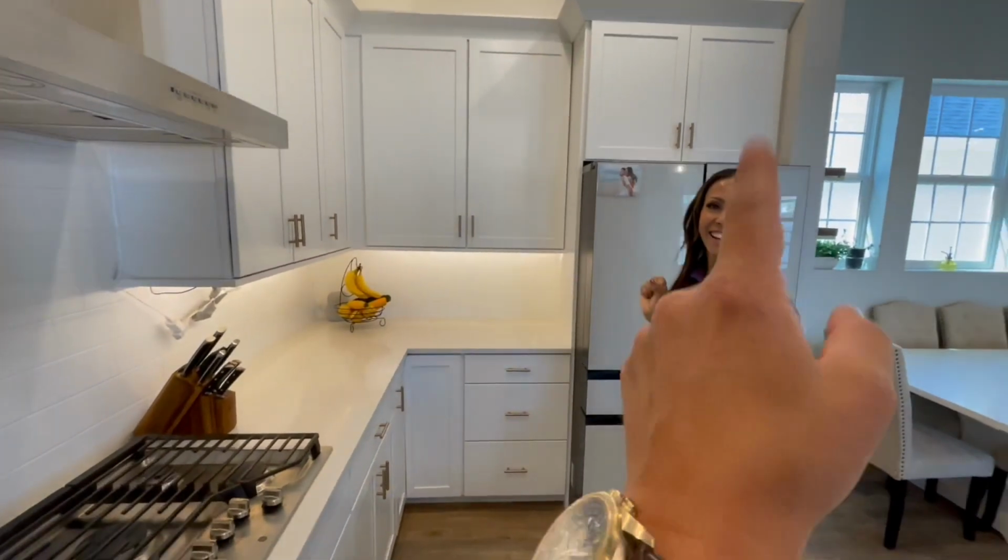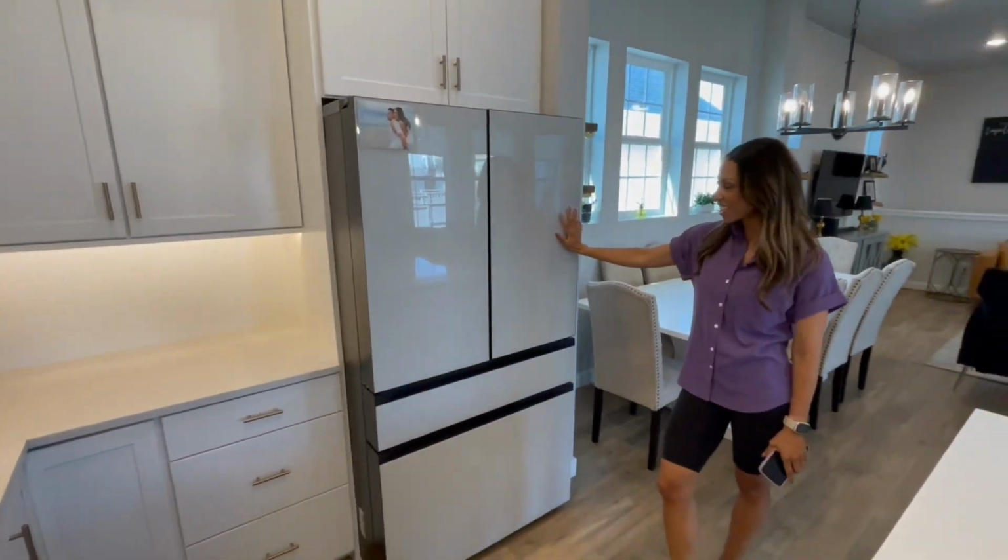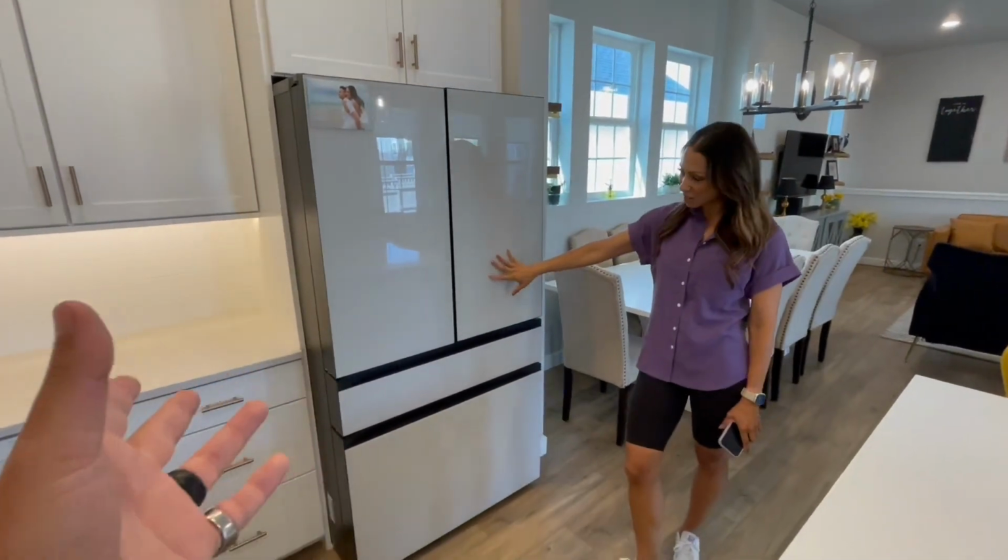Now I noticed the fridge, which is a very fancy fridge, the one that you can write on and all that, isn't it? Yes, it is, awesome. Negotiable? It's got a glass front, also negotiable.